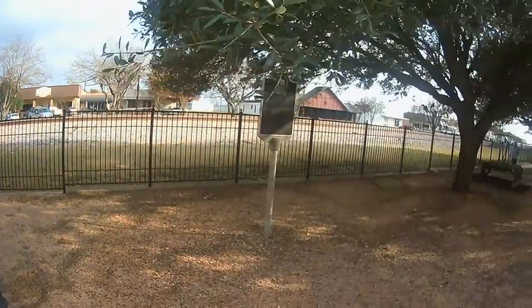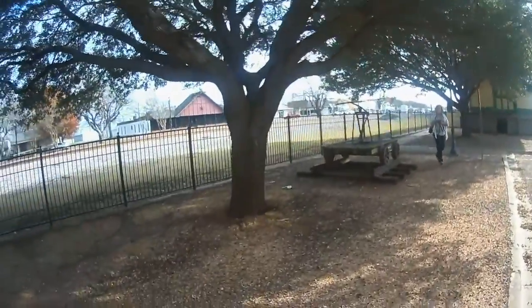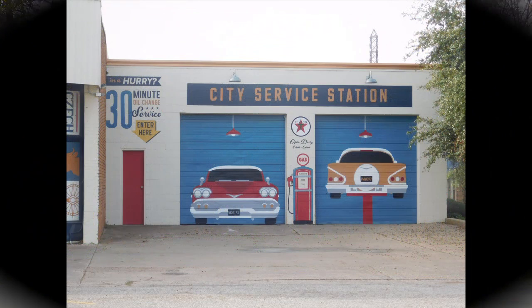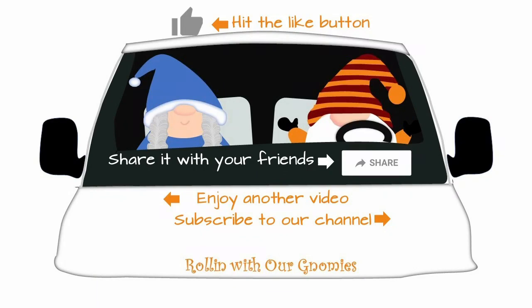And that railroad car was open, and Mr. Curious did not go inside of it. I was tempted, but I've got short legs and the steps were tall. And your garage is coming up here in just a hot second. Yeah, this is really cool. I like that painting. I don't know if they actually open those doors for cars or not, though. And there's the original grocery store. Hey, if you're in the area, stop by West. It's worth a stop.